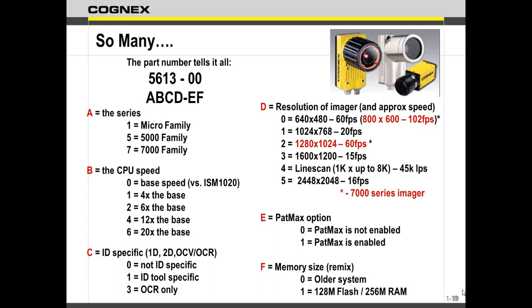That's all I want. Now when we go to the 4th position, that's our resolution. So that's what's going to be that acquisition time. That's where that's coming from. And that's saying how many resolution that imager is being divided into. If it's a 0, and you're using anything but the 7000, it's going to be a 640 by 480 image running at 60 frames per second. So that means a full framed image takes 16.6 milliseconds to acquire.